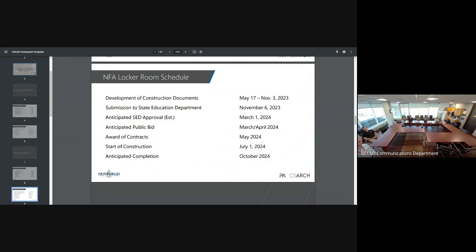We'll go to SED November 6th, come out on or about March 1st. Now that's based on the current queue. I expect that after we get past September of this year, when no more ARPA projects are allowed to be submitted, the queue will ease off and we'll be in a better cycle. And then bid in March, April of next year, award contracts in May, and start construction in July. But I expect that we'll probably go well past into October before we're substantially complete.